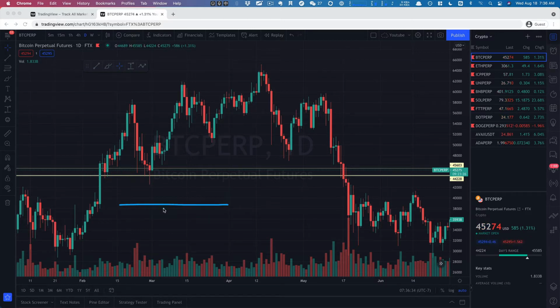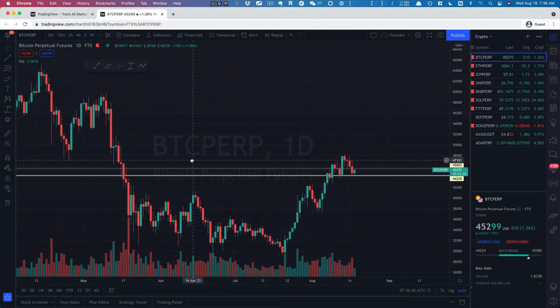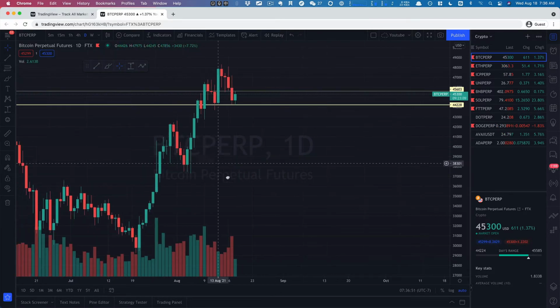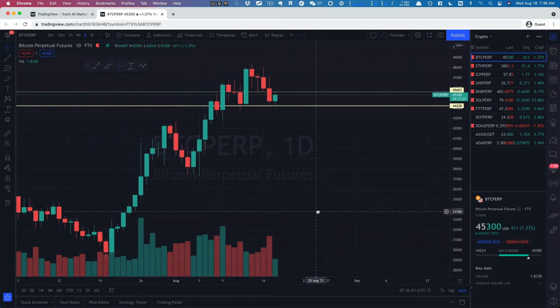So are we still in the process of an uptrend? I would say yes. Just by looking at the chart, right? The higher highs, but there's no lower low. And in fact, the low is now slightly higher, if you know what I mean, right?